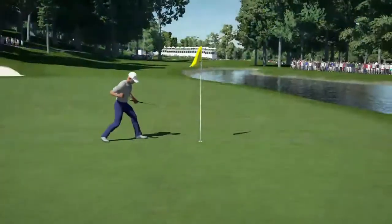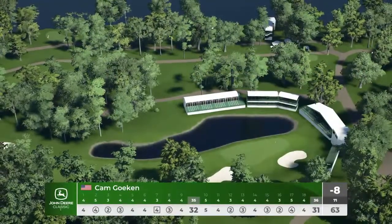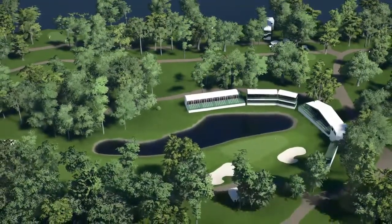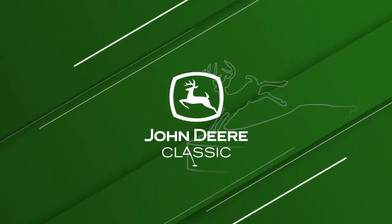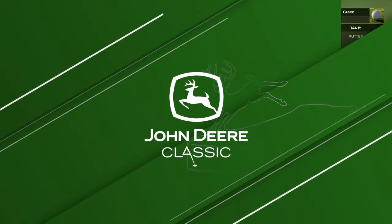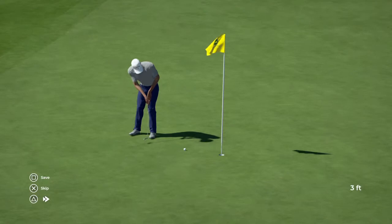Well, this is a tournament that's had so many first-time winners, and this player gets to be John Deere Classic Champion. Yes, they do. Congratulations. What a finish. What a win. The cool thing about this tournament, they get a nice, big, green tractor along with a big, fat check. Happy days.